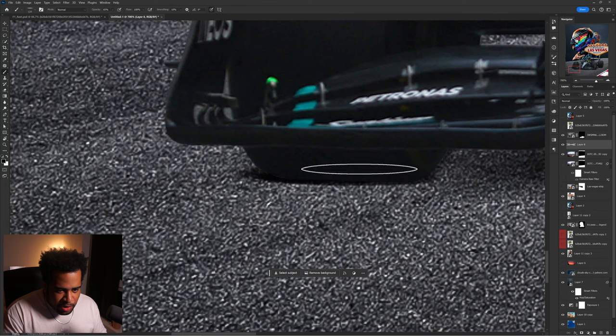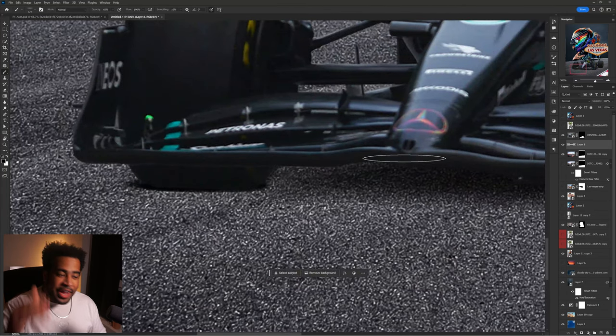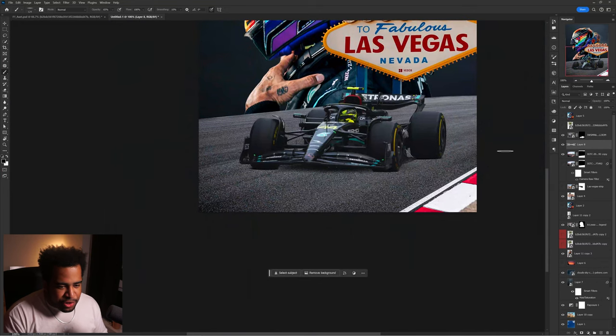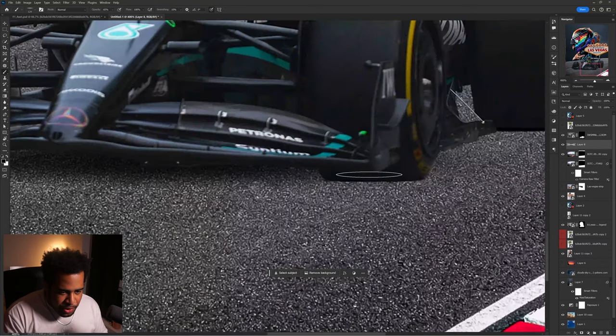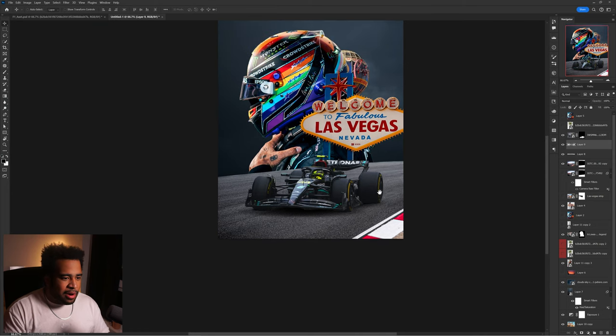Get really close, make sure it's really, really dark. And of course, not right here, because then that's too high up. So we're gonna kind of go like that. That works for me. Now I'll go ahead and make another new layer over this and just take the entire brush, click now, just like this, right? And just really ground this image.